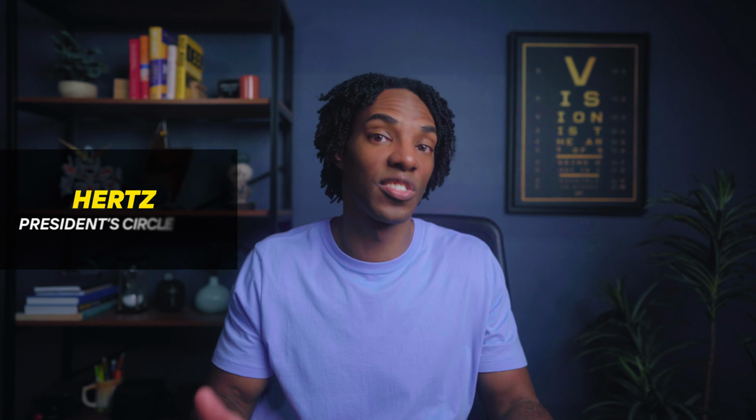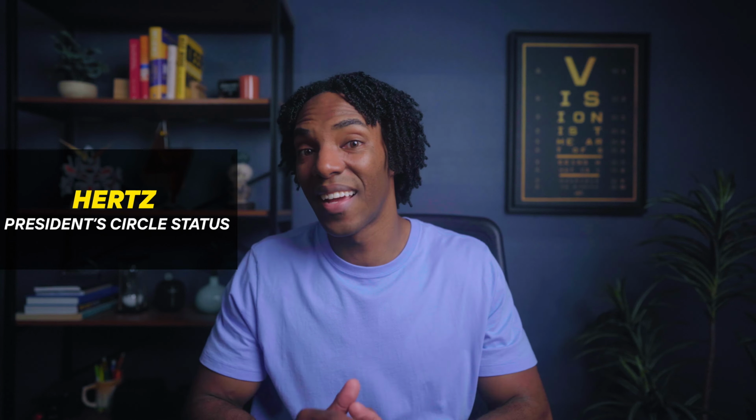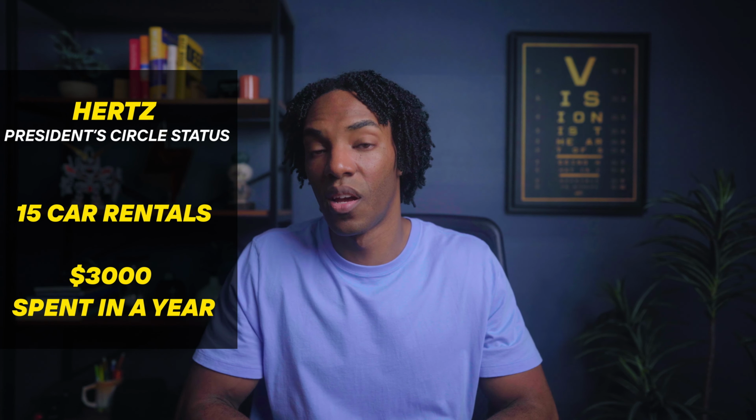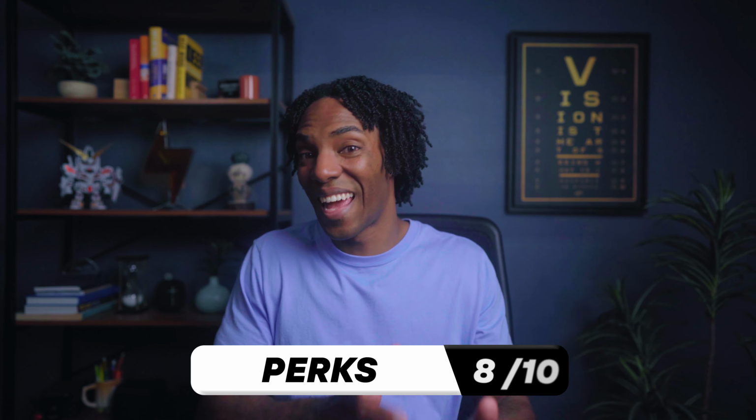And third, the card also gives you Hertz Presidential Circle status, which is their highest tier and typically only comes after you've completed 15 car rentals or you spent $3,000 on Hertz rentals within the calendar year. So alongside the legit monetary bonuses that you get with the card, you also get a few extra perks that make your travels more comfortable. And for perks, I'm going to give the card an 8 out of 10.